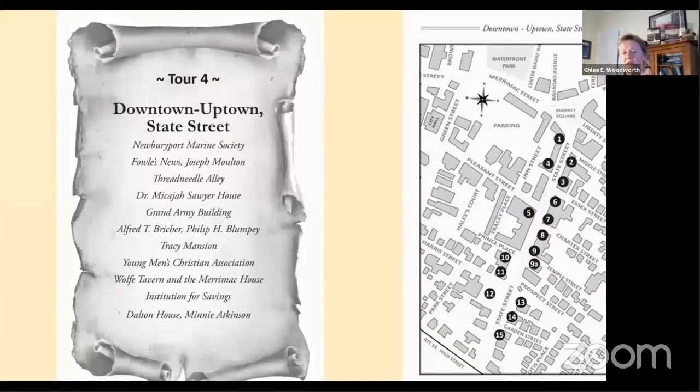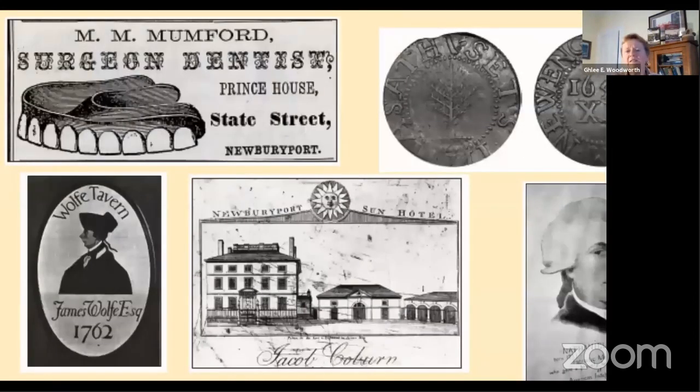Okay, State Street. I talk a lot about downtown, and most of it's in the 1800s. And you can see some of the places that I've written about on the left and the map on the right. And these are the different types of images that I use. You can see, I absolutely love the city directories. In the top left is Mr. Mumford. He was a surgeon dentist in the Prince House. And what was the Prince House, everybody? Also the Tracy Mansion, our current public library.